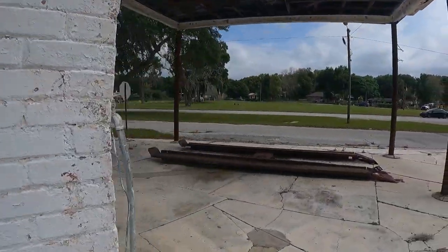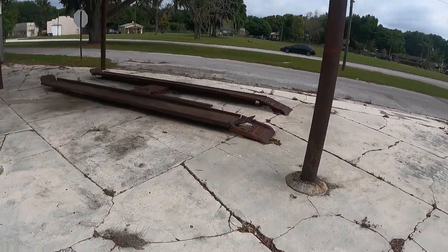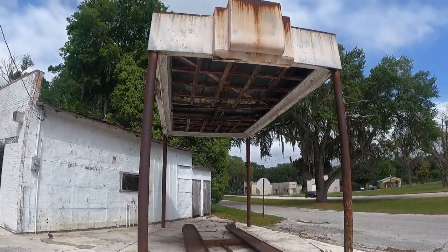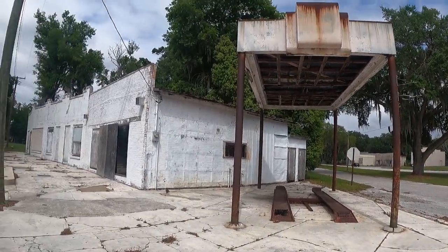Look, I wonder if you can see inside. Probably not. You can, but not really. It's all empty. But look, there we go. There's the old school lift. Back up so you guys can kind of get an idea of what the bay looked like.